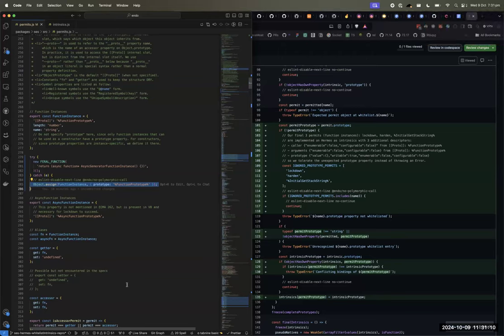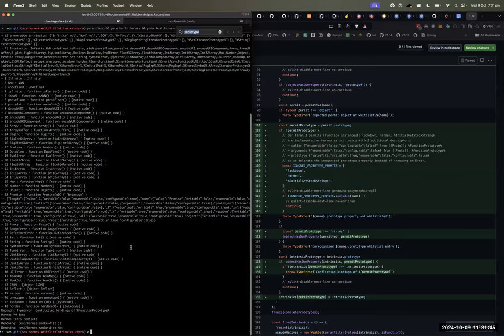So hang on, I'm still experimenting to make sure that I've got a handle on this. Okay, so let's say just a normal function created with the function keyword. We expect that there is an own prototype property on it, and we also expect that it is typeof object. And we also expect that its prototype is object.prototype, right?